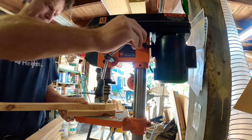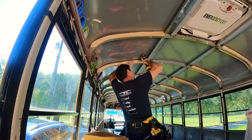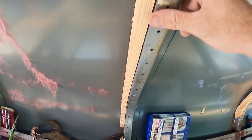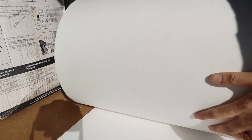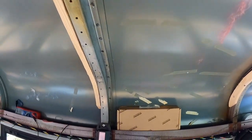I got holes in the wood, and now I'm going to put them up on the ceiling. The wood is flush up against the metal, and for thermal bridging, we thought, well, maybe we should lower this and have a gap. We're just going to run insulation straight over top of it, that EHP roll board. We'll just run a strip straight over it, and probably just take some staples, staple it in, throw some glue on it, and throw some staples.